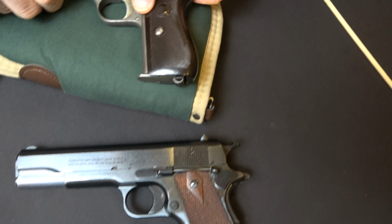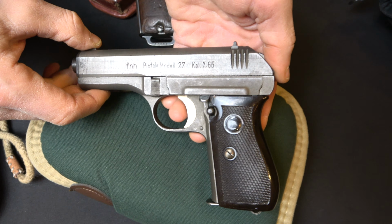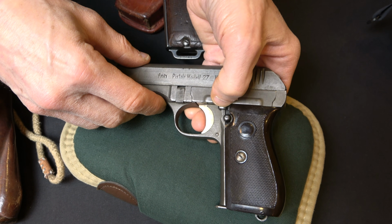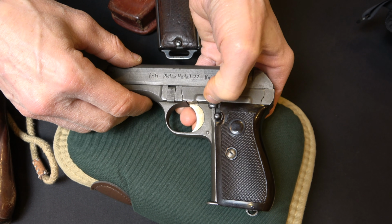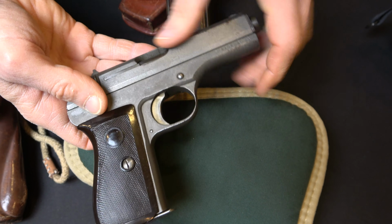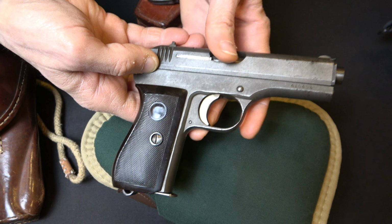This is another phosphate finished CZ27. It's a late war gun, very similar to the earlier one, but you can see this has got a machined button release. Okay, it's not the stamped sheet metal, but otherwise a very similar phosphate major parts, strawed small parts.